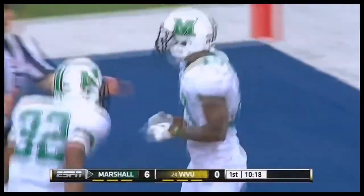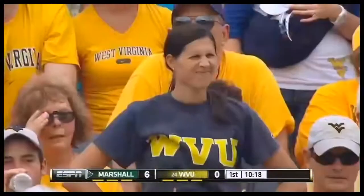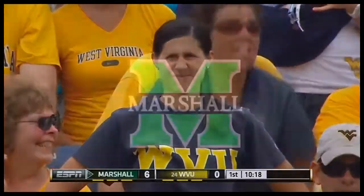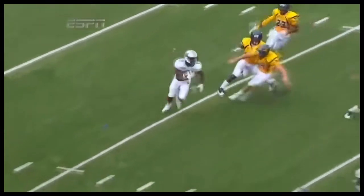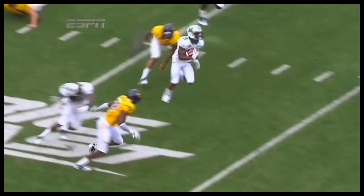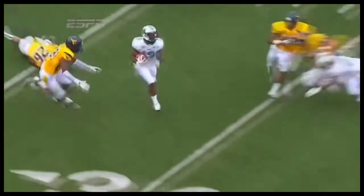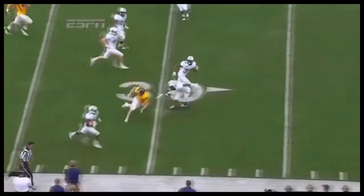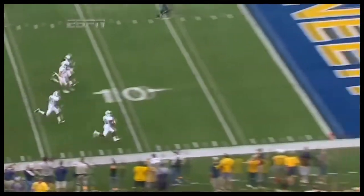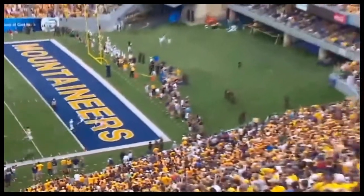Marshall touchdown. 87-yard punt return for Andre Booker. You're supposed to make the first guy miss. Watch what he does. He makes four guys miss. Right there you see. Now he gets a great block on the outside there. That gets cleaned up. He's out to the corner. Now it's all she wrote. He's got his guys coming back to help, since he cleared four guys, he had a lot of guys to help him.